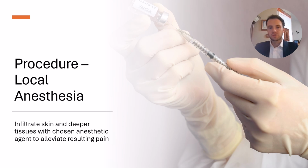Before using the spinal needle to access the intrathecal space, the provider should anesthetize the local site. This is typically done using lidocaine 1% without epinephrine. The provider should use a syringe and needle to draw up and insert the anesthetic. This is done by infiltrating the skin superficially and then advancing deeper into the tissue. This will help to alleviate any resulting pain caused by the lumbar puncture.